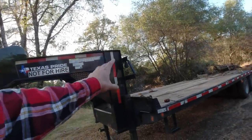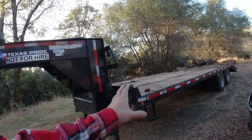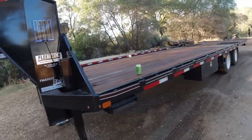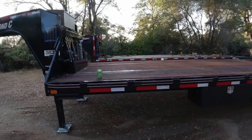This one just, I don't know. But I like this trailer. I'm still going to use this trailer, but there are just some improvements I wish I would have foreseen and spent the extra money back in the day. But it's nice to have a backup trailer.